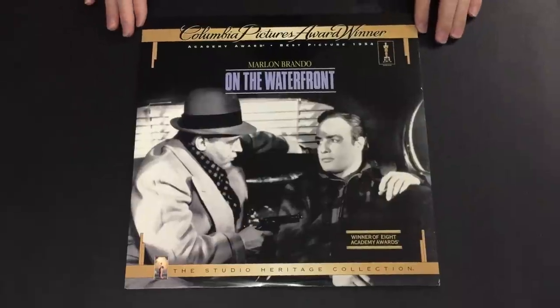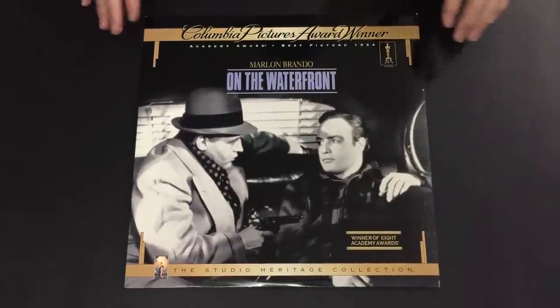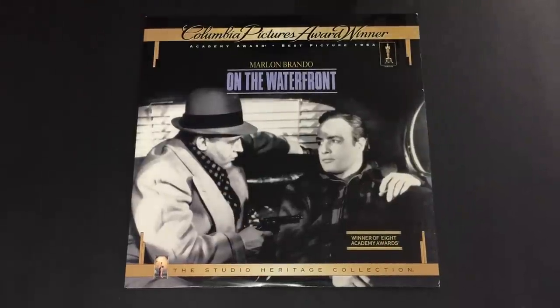Speaking of super iconic releases in this Columbia Pictures Award jacket design, this is one I've tried to pick up for a while, simply because this is one of the great films, and I wanted to check out the Laserdisc version. This is, of course, the Columbia Award release of On the Waterfront. Again, perfect choice of still for the cover.